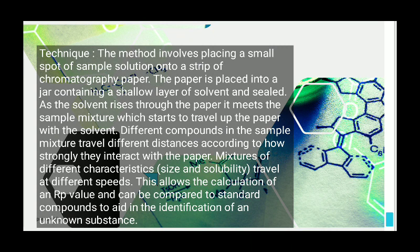The method involved placing a small spot of sample solution on a strip of chromatography paper. The paper is placed into a jar containing a shallow layer of solvent, that means the mobile phase, and sealed. As the solvent rises through the paper, it meets the sample mixture, which starts to travel up the paper with the solvent. Different compounds in the sample mixture travel different distances according to how strongly they interact with the paper. Mixtures of different characteristics, that means size and solubility, travel at different speeds. This allows the calculation of the Rf value, which can be compared to a standard compound to aid in the identification of unknown substances.